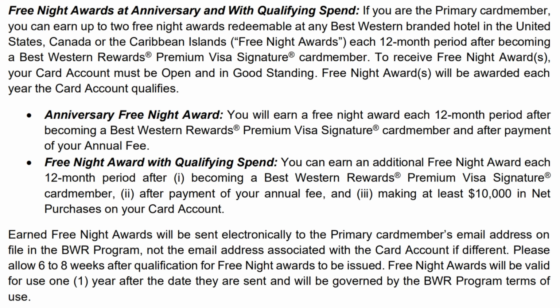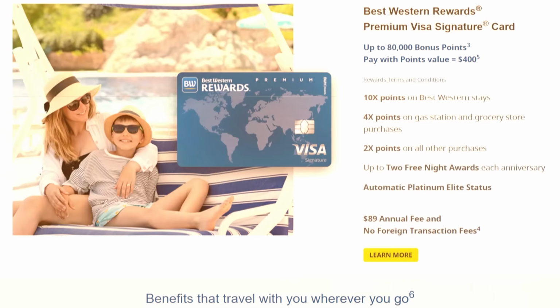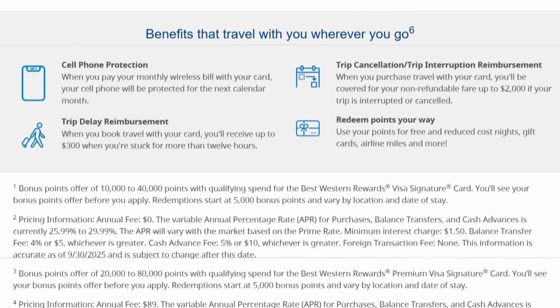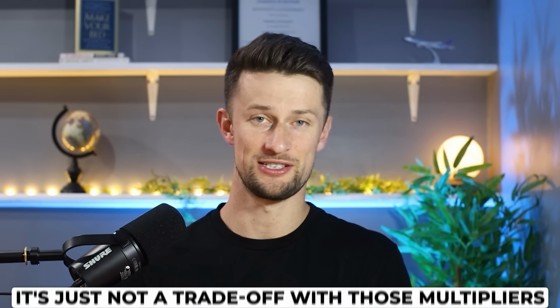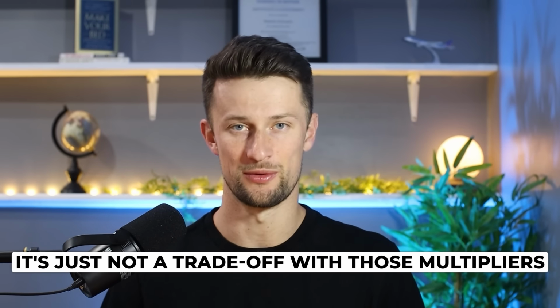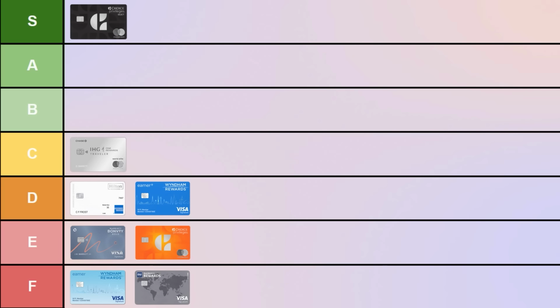This card also has cell phone protection, and its two core benefits are a free night anniversary and another free night after spending $10,000 on the card. Now again, this card is structured so it pays for itself. But when I look at a credit card, I don't just want to prepay and then get my money back. To get anything more meaningful than just a free night anniversary, I'd have to spend $10,000 on the card, and it's just not a trade-off with those multipliers that I'm willing to spend enough on to actually redeem. So that leaves it low on this list in the D tier.